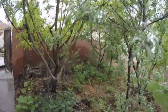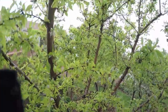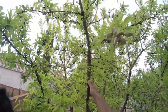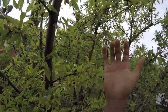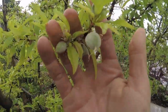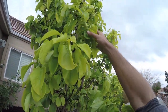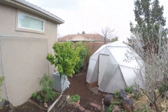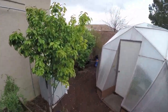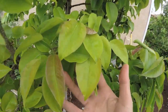Buckthorn. These are doing really nice. This almond was probably planted in 2008, and it's been 8 years, but it's so strong and producing so many almonds. Asian pear, I've never seen healthier. Everything looks so incredibly healthy. The leaves, all this new growth.